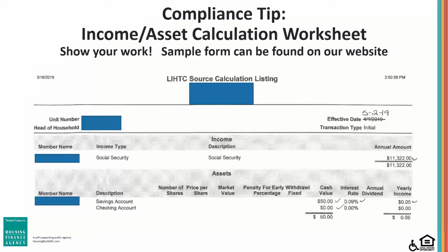Where we need to really see and focus on seeing the work and how you came up with your calculation is more than likely going to be employment income. Hourly rate times number of hours a week times the 52 weeks. Or if you have a 10-month employee because they work for the school system and you didn't calculate using the 12 months, that's very helpful for us to be able to determine your income calculations. So it's kind of like being in middle school and high school again and the math teacher telling you to show your work. We're asking you to do the same.